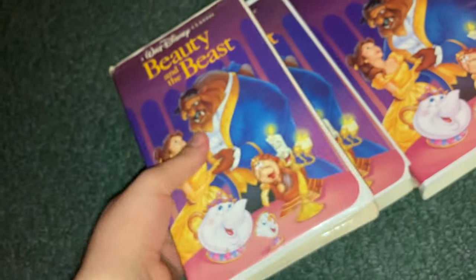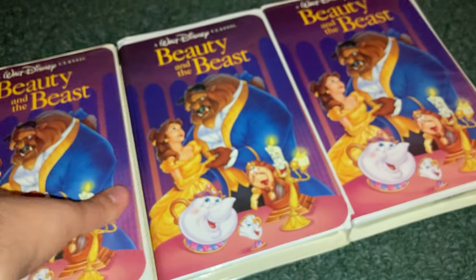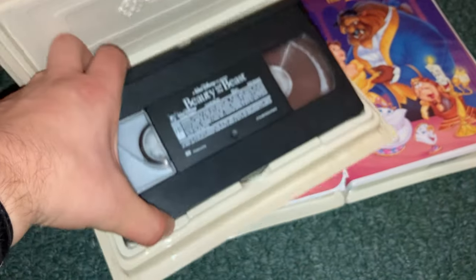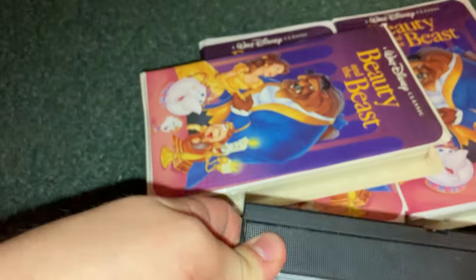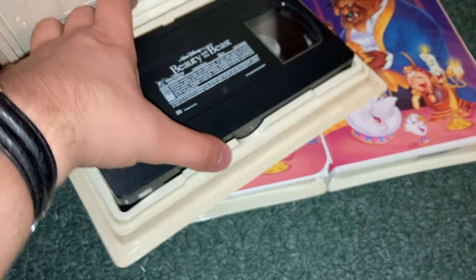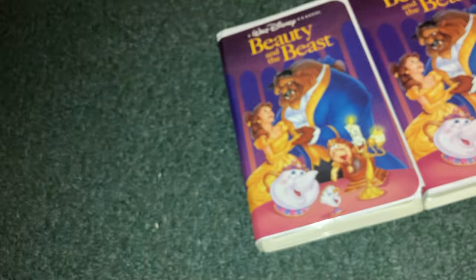And next, Beauty and the Beast, which is my number three all-time favorite Disney movie. Here we have version one, which has a Pinocchio trailer at the end. And yep, the ink label, it's got Sorcerer Mickey on there. Printed June 5th, 1992. It's printed on my mom's 20th birthday. This tape has a Pinocchio trailer, like I said, because this one's version one. Just want to give you information.